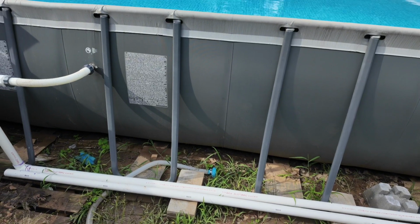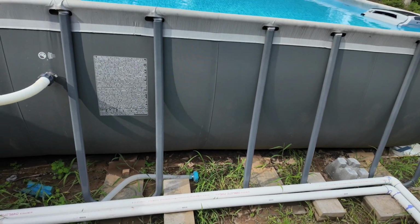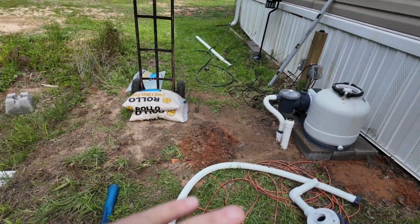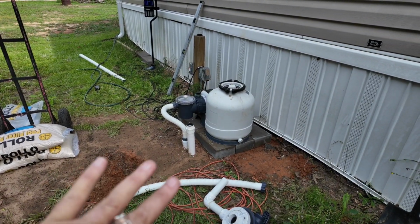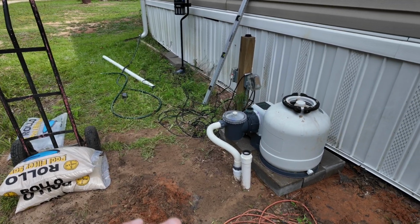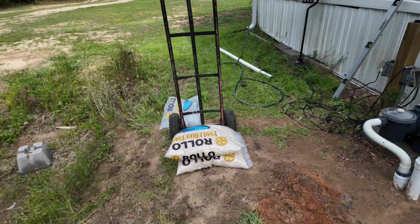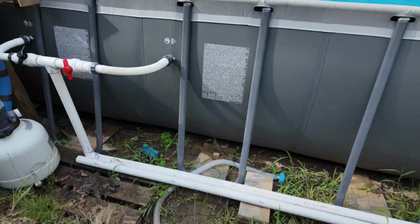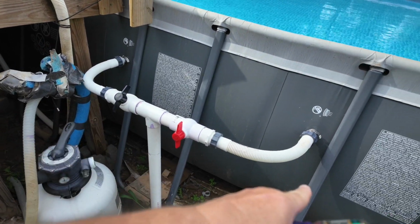Hey guys. Okay, I want to show you where we got so far. He has all the piping. We put the pool filter over here. We haven't hooked that up yet or anything. Anyways, we got the blocks all level, filter on there. All the pipes up underneath the ground. Comes around, goes to here on a T, and then goes to soft hoses.